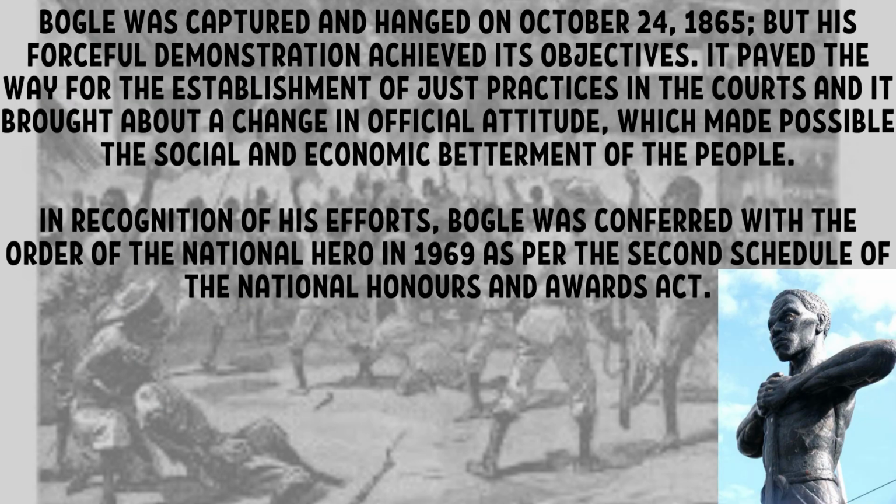Bogle was captured and hanged on October 24, 1865, but his forceful demonstration achieved its objectives. It paved the way for the establishment of just practices in the courts, and it brought about a change in official attitude, which made possible the social and economic betterment of the people. In recognition of his efforts, Bogle was conferred with the Order of the National Hero in 1969 as per the second schedule of the National Honors and Awards Act.